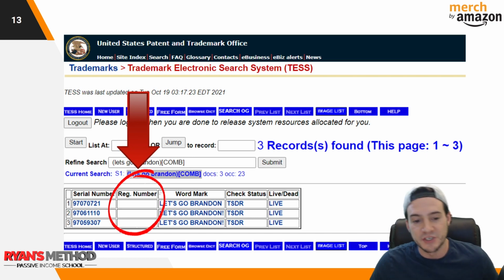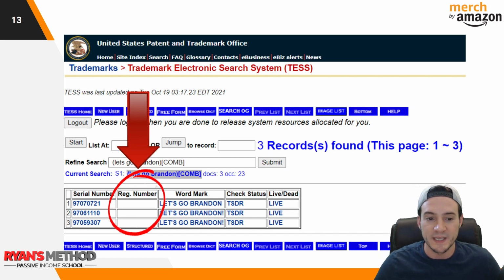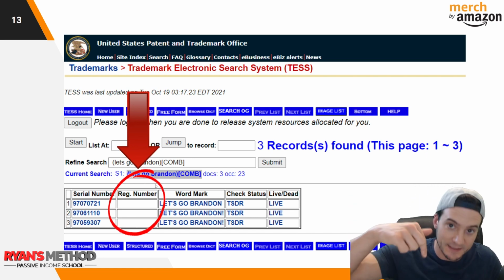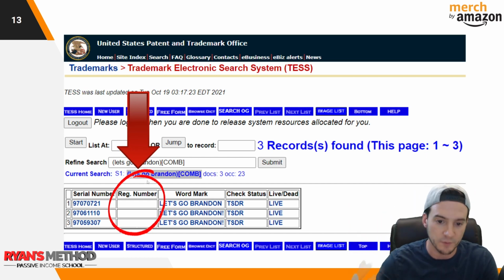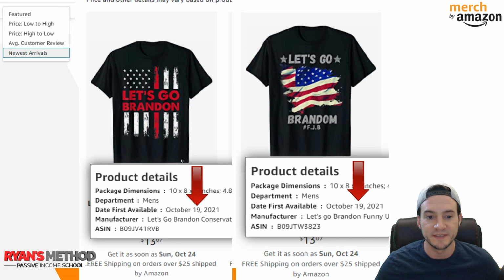But without the registration number, it's not something that we need to worry about today. It's just something that we need to worry about in the distant future. Well, when I say distant, it's all relative to when they attempted to file it, but we should be safe right now.